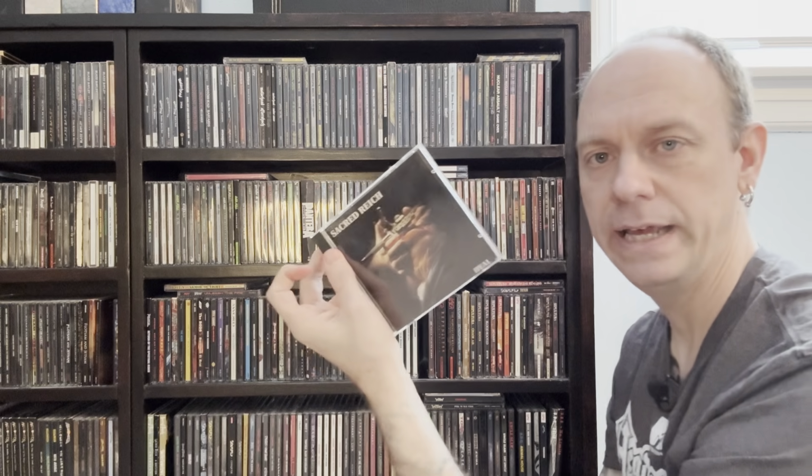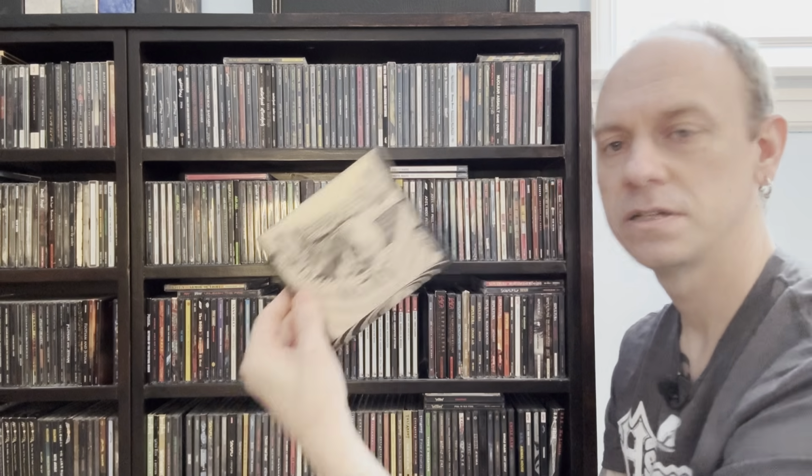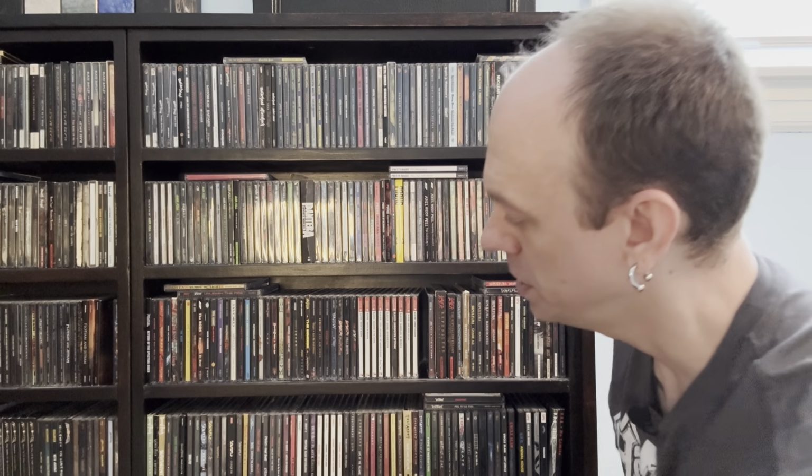Great, fantastic album. And then they didn't do very much. They put out Heal, and then they broke up. And I do have the reunion album. Here it is. Great stuff. Can't recommend them enough. If you've never checked out Sacred Reich, do check them out. They're super, super good. Got some Soulfly in here.